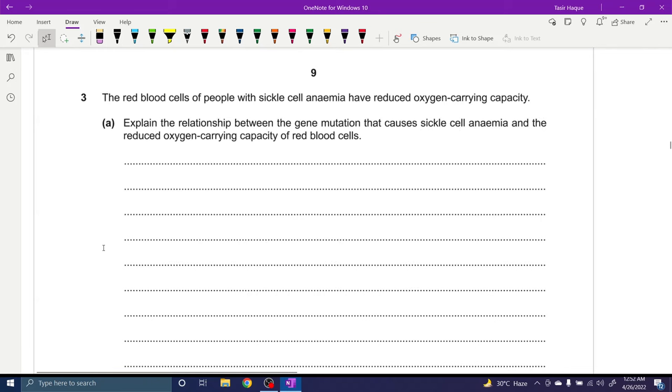Oh, by the way, from this year, section B was excluded totally. We only have section A, one section. They wanted consistency between all papers, and also you do not have a choice anymore. You have to answer all questions.